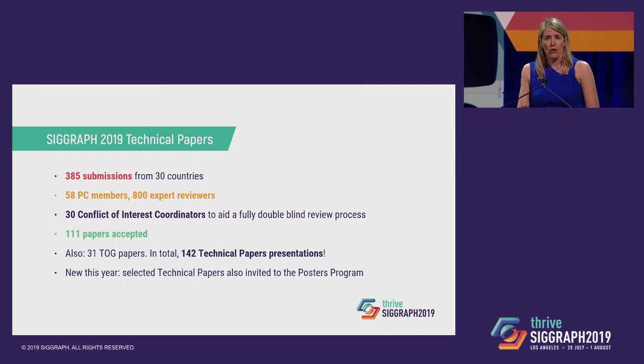The result of this whole effort, which is, to be honest, a tremendous effort by our whole scientific community almost, is 111 technical papers accepted to this year's program. And we also have 31 Transactions on Graphics papers that were accepted to the journal throughout the past year and will be presented here. So together, this makes 142 technical paper presentations.